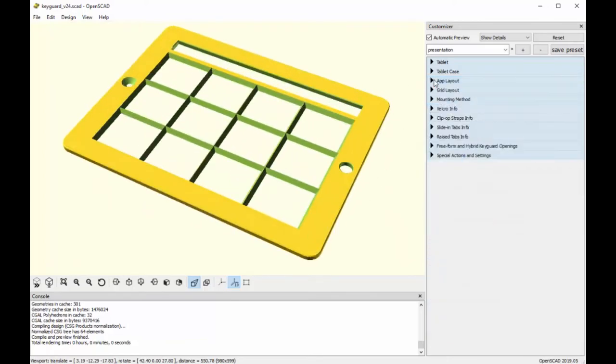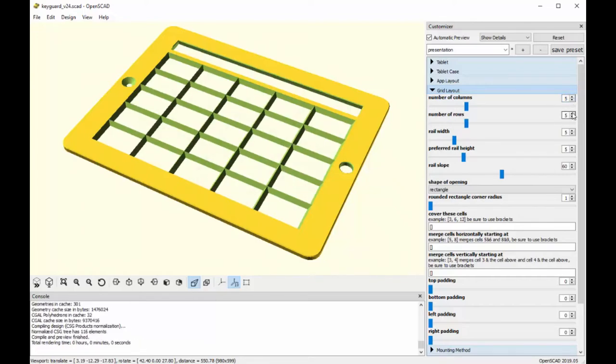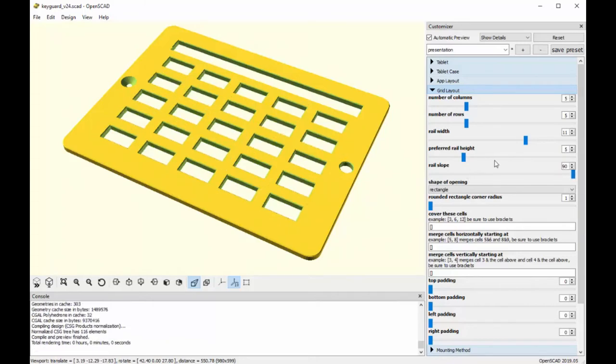Now we'll lay out the grid area. The app will have five columns, and 5 rows. I could widen the rails between the buttons and change the slope of the rails. Again, laser cut key guards can only have 90 degree cuts.